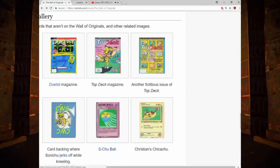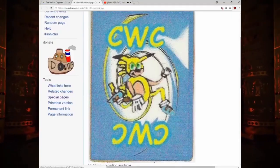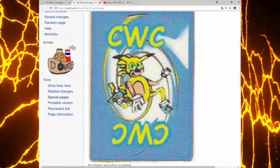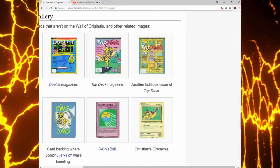This is the card sleeve, I want to assume, or maybe that's the background for his cards. Instead of a Pokeball in the middle, it's Sonichu jacking off. So, good card design. Good card design. Of course, he's got to slap his fucking initials on everything.